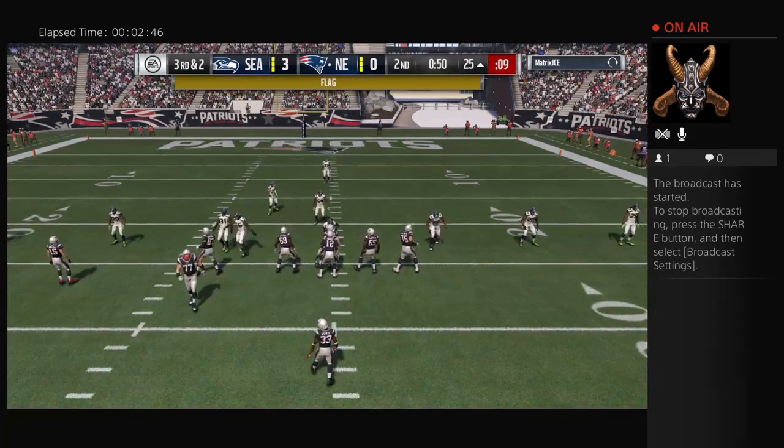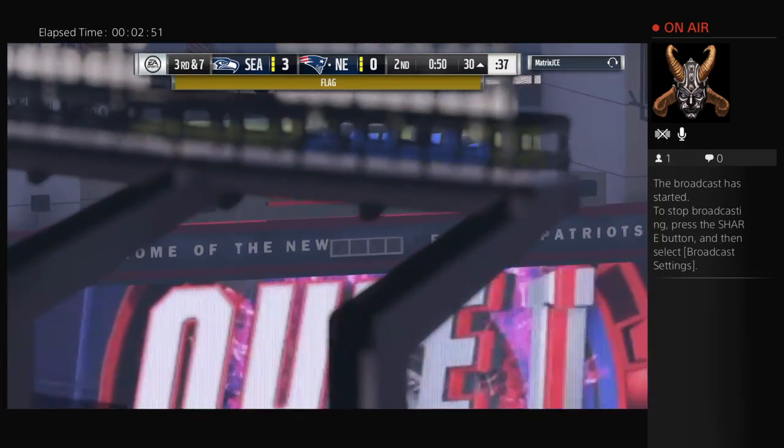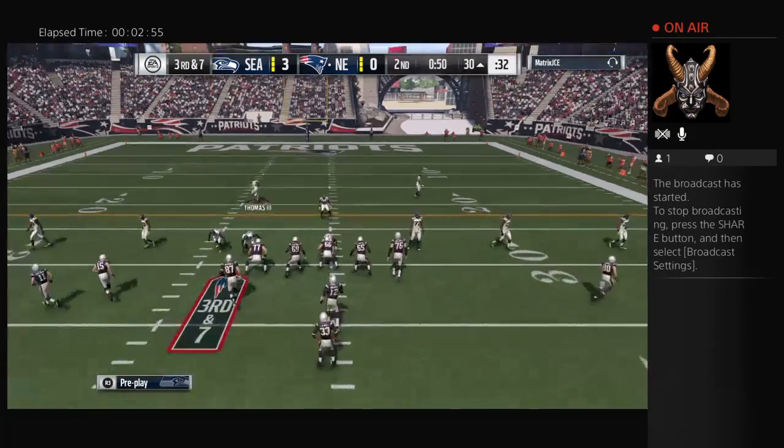Offensive line wasn't set. There's the flag, and 5 yards back they go. Quarterback has to look around and make sure that his team is ready to go. Sometimes the quarterbacks go faster than is necessary.